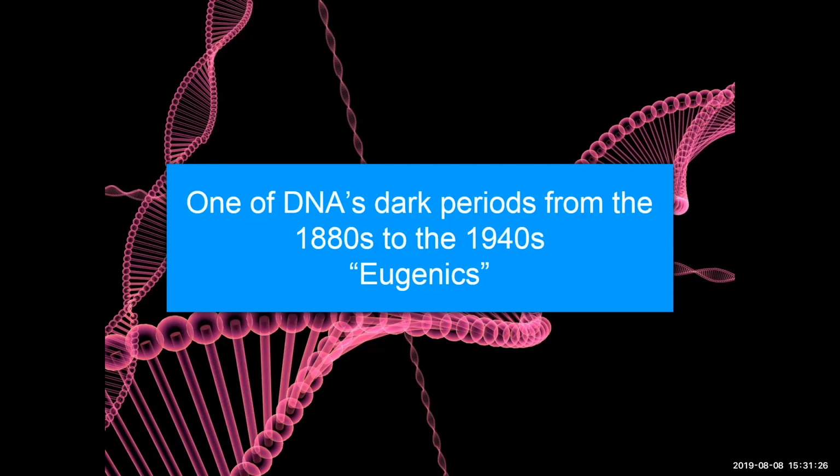And it's important to understand that the issues with DNA have this background. In other words, this is not something that's benign. There are many people who will use the findings of genetics to attempt to establish their own agenda for racial purity or whatever else they want to call it.